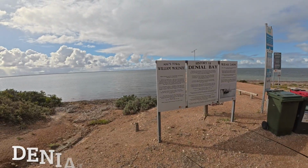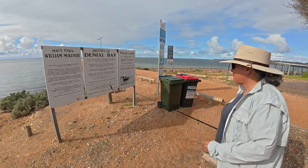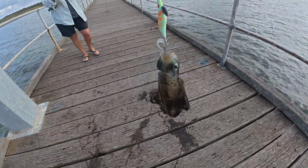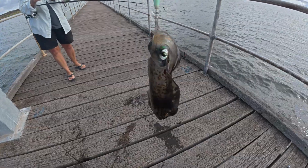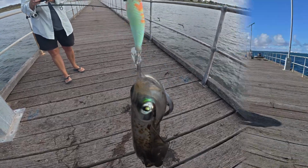We've driven 10k's out to Denial Bay because we just want to go and have a bit of a squid. We've got our first squid of the day. Wow, that's a really good size. That's a good size squid, isn't it? That's a pretty looking squid. It's going to look pretty on my plate.